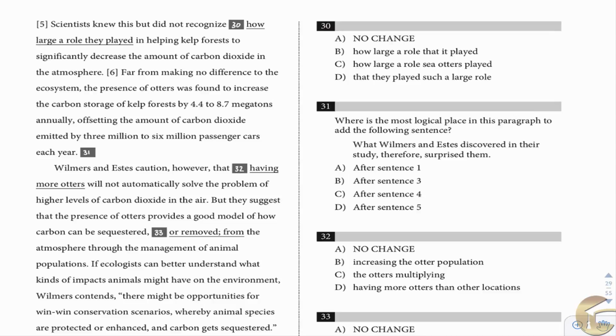based on the options they give us. As you read the sentence, it says again, scientists knew this but did not recognize how large a role they played. Now, when I read this, I don't know what the they is. You may know because you've been reading the passage, but in the context of this sentence, it's not clear.